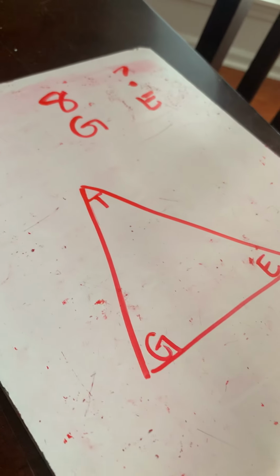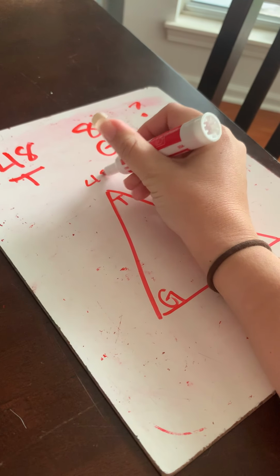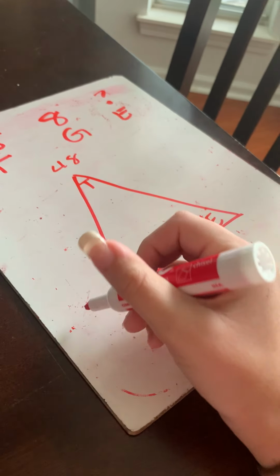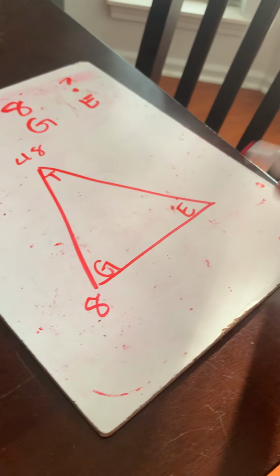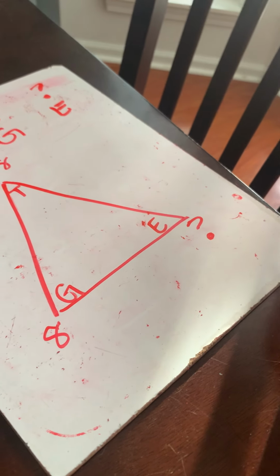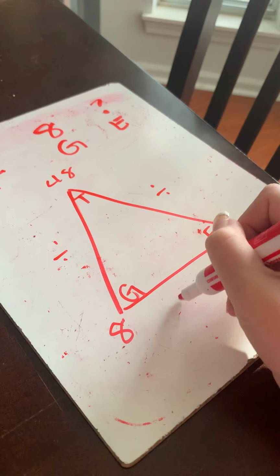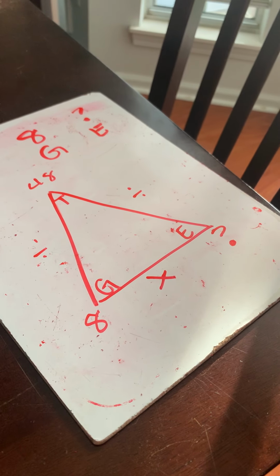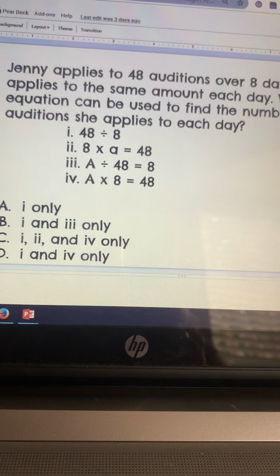G-E-T. All right, I know that my total is 48 because that's how many total auditions she went to. I know that she did that in 8 days, which are my groups in this situation. And I want to know how many she did on each day. So I put my division symbols where they need to go and my multiplication symbol where it needs to go. And I go back over here and I see, I've got to figure out which equation works.